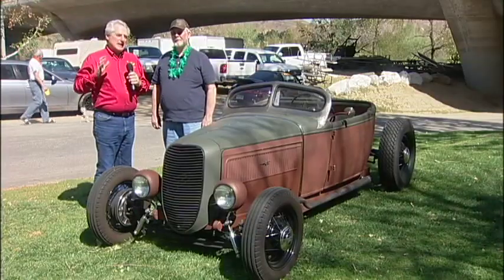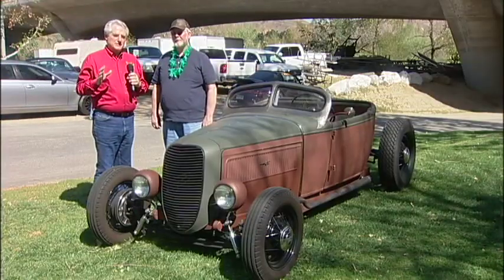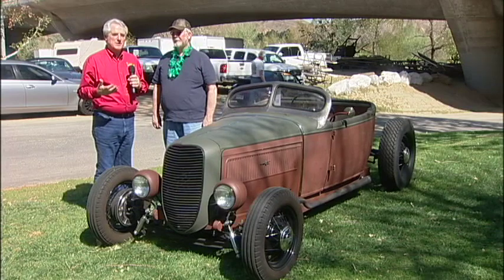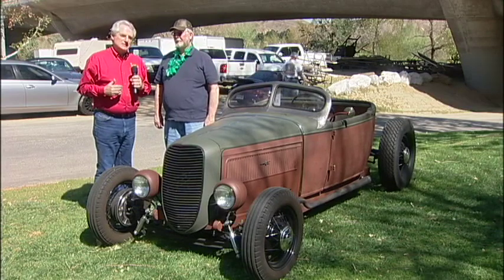People often ask me how I choose which car is going to be on the Vintage Vehicle Show. Well, it usually has to do with what side of the bed I got up on and what car speaks to me when I'm walking around. This one yelled at me.